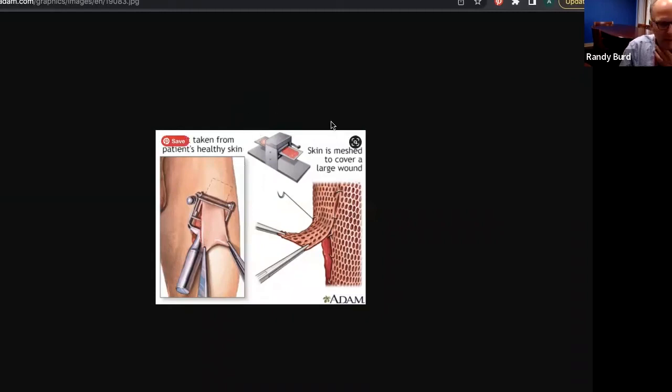And so that's why, to get to your question finally, you use meshing. And the meshing process, what it does is that we have a device, and there are different devices that do that, that basically cuts small slits into the skin. It's sort of like at my family at Thanksgiving time, we're making pie crusts. You take that sheet of dough and you put several slits in it, and then you spread it out. And that's what it does, the meshing allows that skin to be expanded. And we have the provisions to expand it based on how you do the slits.